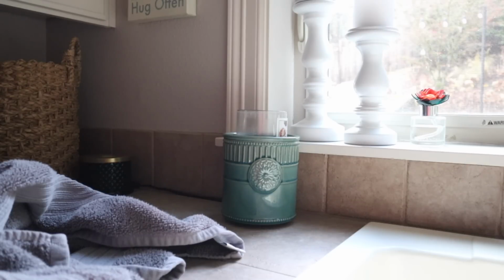If you don't want to purchase the jars, it is available in the daylights. It is available in the wax melts. Definitely snag it in the wax melts.